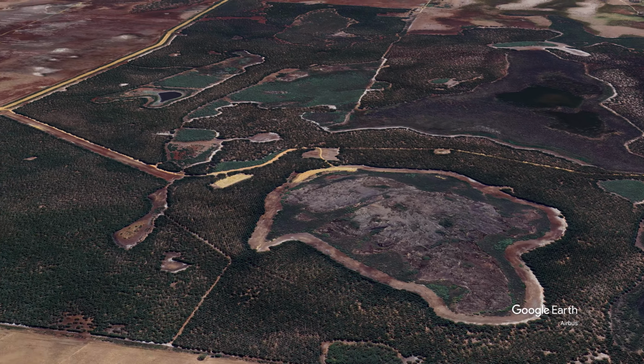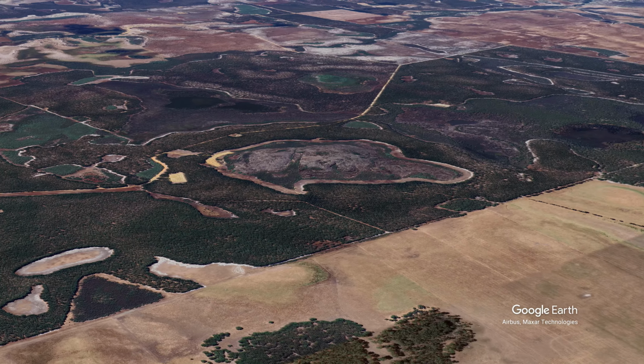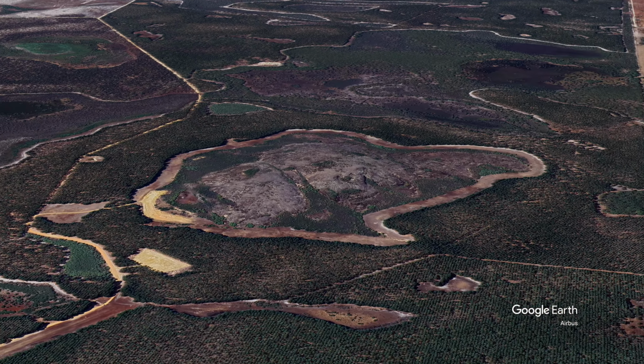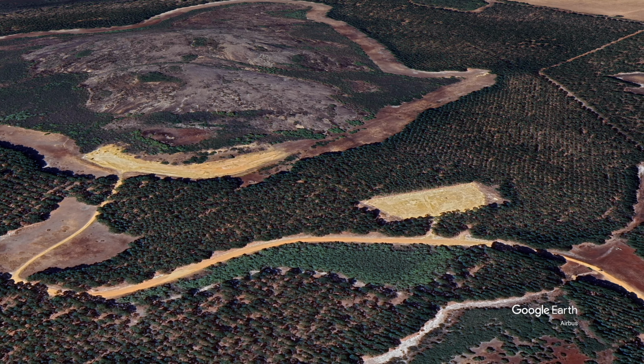This is called Mount Edward. It looks like Thunderbird 2 crashed. But anyway, that yellow stripe at the end of it is the quarry, and there's another quarry there as well. Of course, there's more of this stuff in there, and that is where those stones were quarried from.